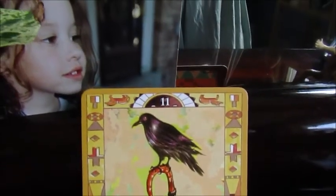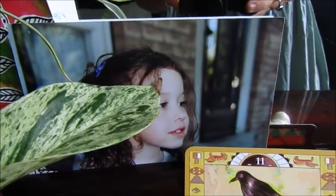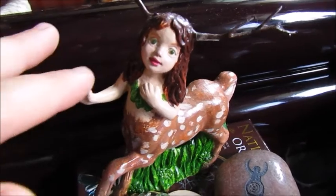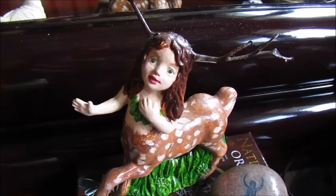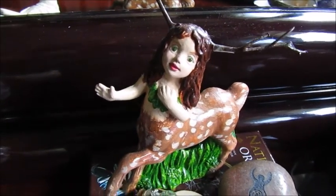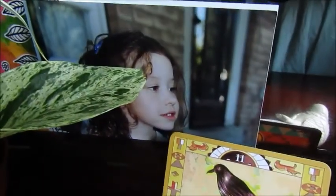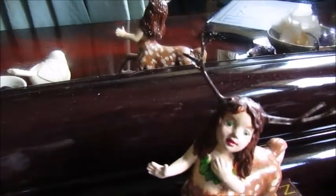And my oracle card right now is 11, so crow or raven. Oh yeah, that little girl. I should have said, this is the figure to represent my inner child. So inner child work, maiden energy work, youth or imagination type of work. So I keep that figure, myself from when I was very young, and her on my altar, because they're pretty well the same person to me.